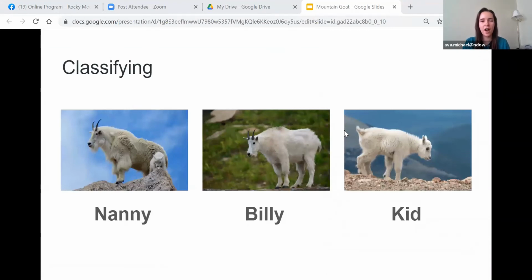All right, so first off, let's go over the classifications of the mountain goats. First off, we have the Nanny. You can see a picture of her right here. She looks very similar to the billy goat. The billy goat is the male adult. This is a much younger male adult. Typically the billy goats tend to look very similar to the Nanny. And then we have the kids. Now these are the offspring that are less than 1 year old. And then we also have yearlings. Now yearlings are those that are between 1 and 2 years old.